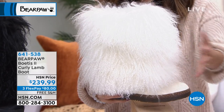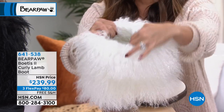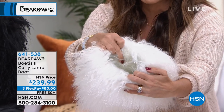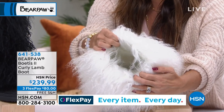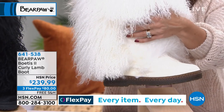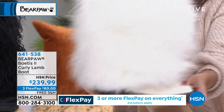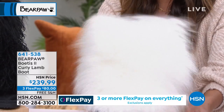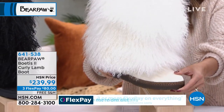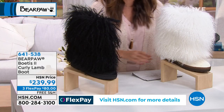The Bodice is all of this curly lamb all the way up. It is a nice tall boot. You still have that wool blend lining, the sheepskin footbed. You've got the coolest hair calf down here on the bottom, all rubberized, plenty of traction, but look at her hair. She is fabulous. And then this one is the white. We also have it in black, and we have it in wine.